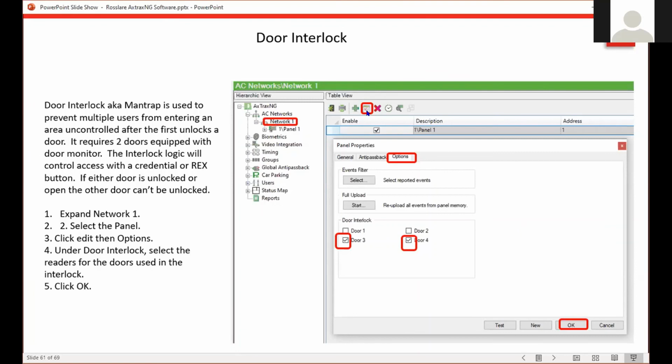Again, highlight the network, edit your panel, double click in here or hit edit, go to options, just come down here to door interlock and tell it which doors you want to have in this interlock. So again, I'm only selecting 3 and 4. So doors 1 and 2 can be in any state they want to be. Doesn't matter, they're totally independent. But 3 and 4 can never be unlocked or open at the same time.